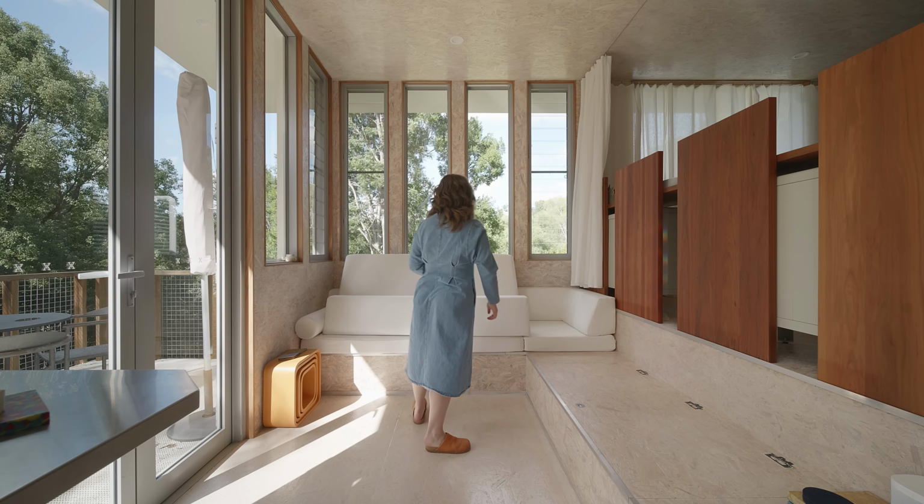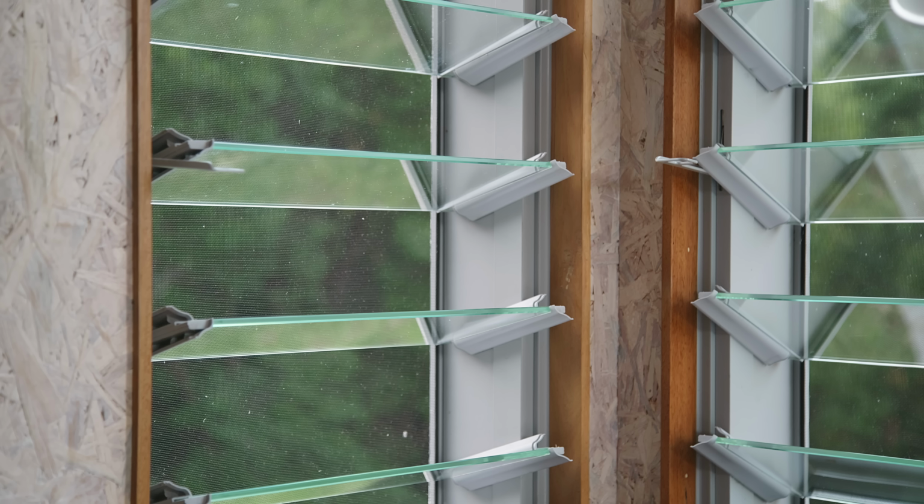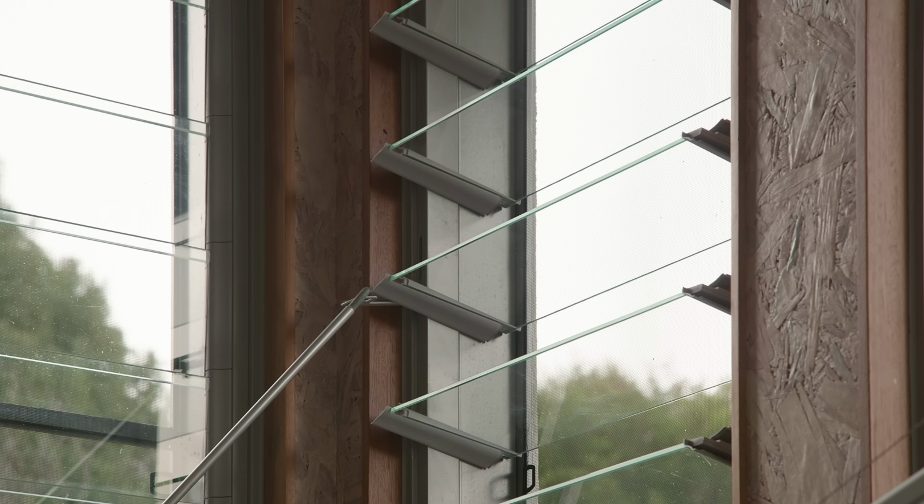The whole lower level is encased in tall, narrow windows which reach up to the high ceiling. The windows alternate between fixed glass and louvers, which we can adjust to create maximum cross ventilation and keep the house cool. Jamieson also made a handy hook from an aluminium tube to reach the higher windows for me.